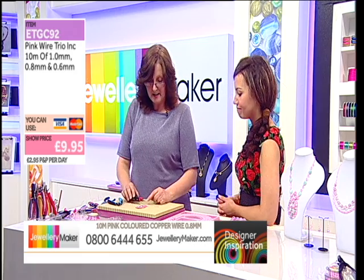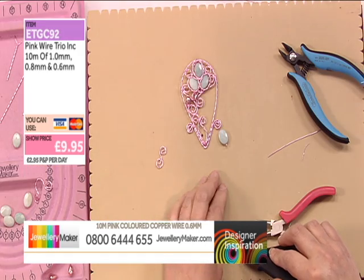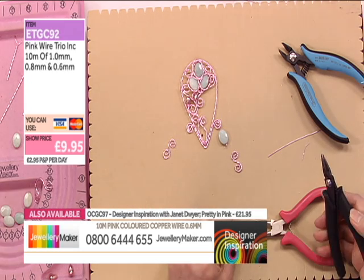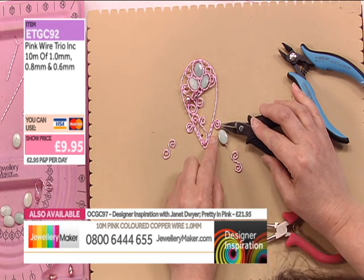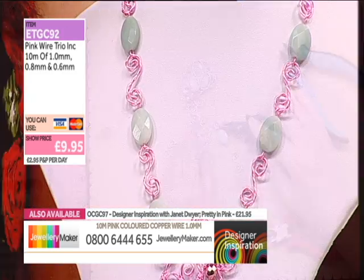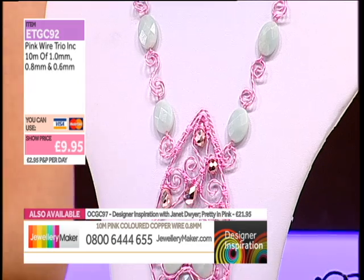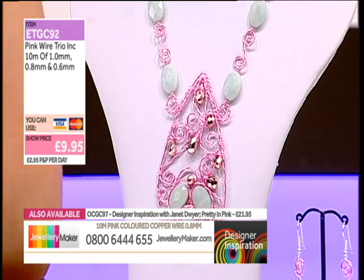So what I did, I made 6 of those. So we've got 3 on one side and 3 on the other. And then I made 6 of the little spirals as well. Then I just opened the loop, added it to the spiral on the pendant piece, and just continued doing that really. Just opened them and added them.